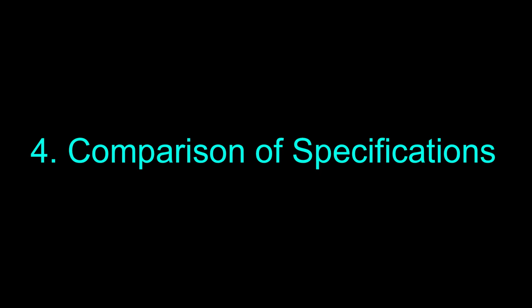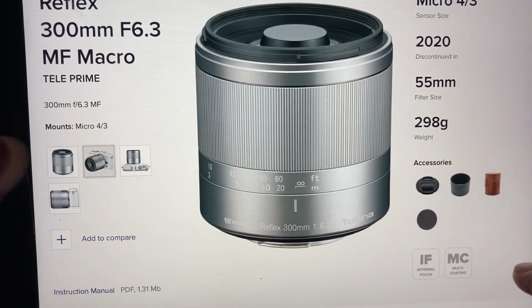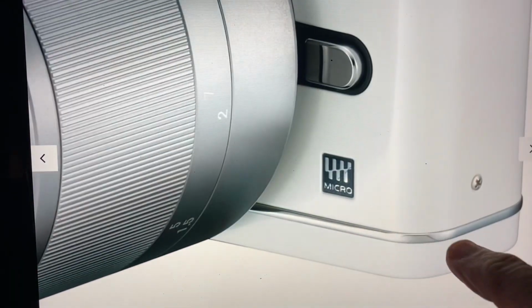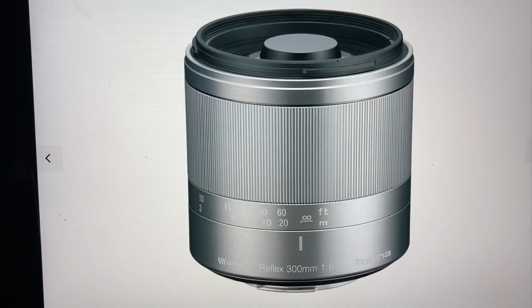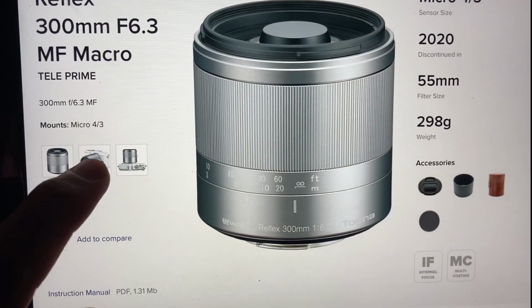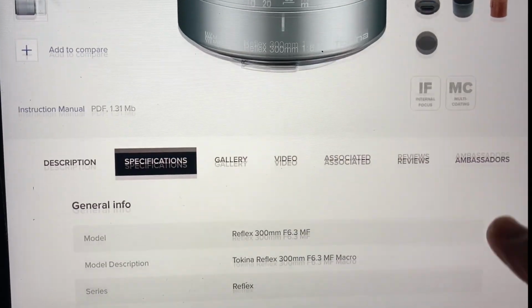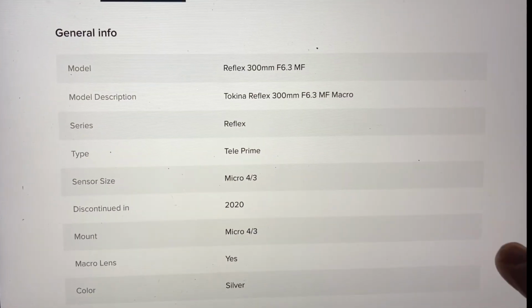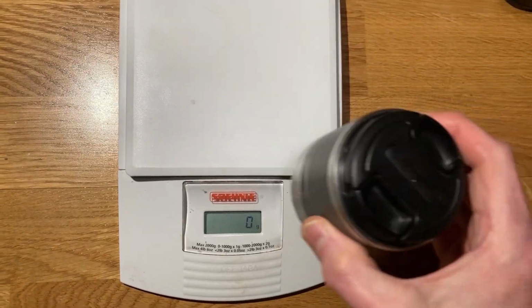First, let's have a look at the main specifications of the two lenses. Let's have a look at the 300mm lens. It's extremely lightweight at 298 grams. That's fantastic. I mean, this lens corresponds to a 600mm telephoto lens for a full-frame camera. So this is tiny. The length of the lens is just 55mm.